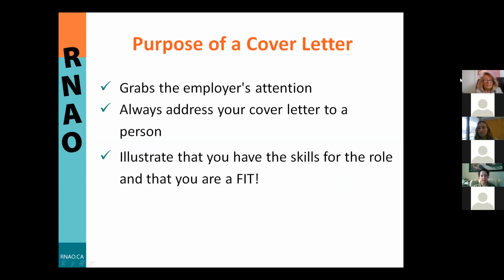Yes, the purpose of a cover letter is to grab the employer's attention. I recommend always addressing your cover letter to a person. I know everyone is thinking, but they never say it in the ad. This is true. However, you need to stand above the crowd in terms of how you're approaching an employer. So do some research. Go on their website, through your networking, ask who the hiring managers are. This way you can address your letter to a person, and of course, you have that ability to follow up later on. And of course, illustrate that you have the skills for the role and that you are a fit.